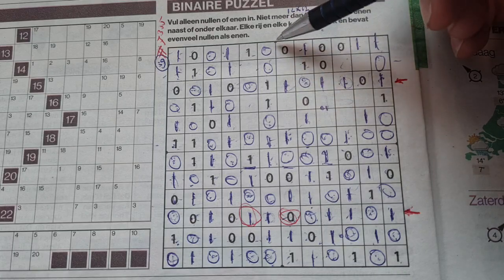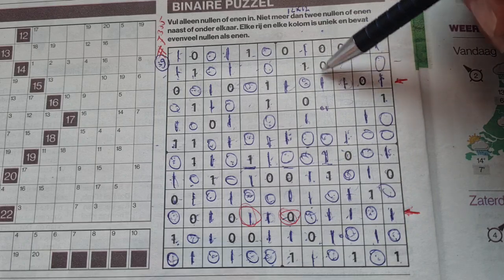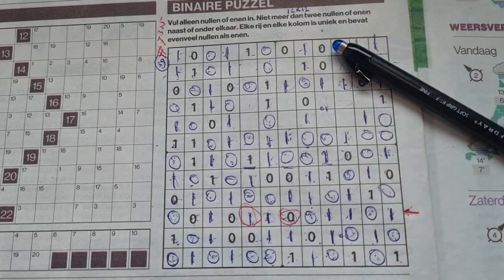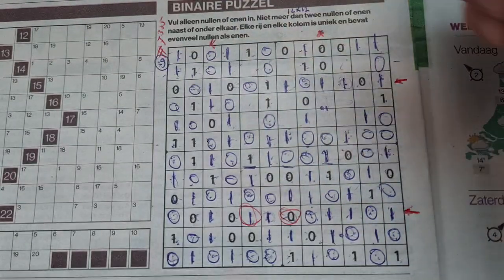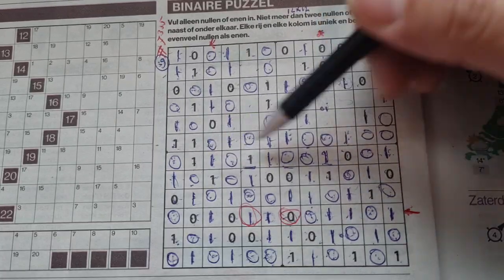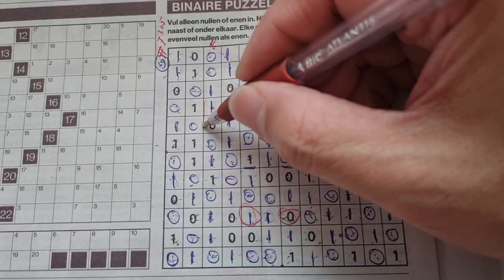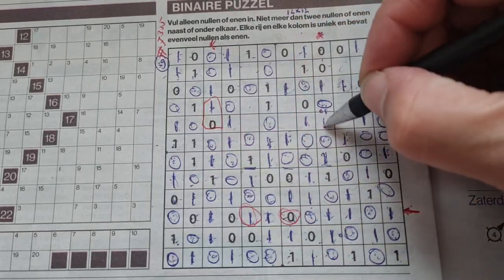I believe I need to compare the columns. We have a double O here. Here. Oh, 1 1. Oh, yeah. This one. That one. Oh, 1 1. Empty box. Empty box. 1 1 1 1 1 1 1. Oh, we need to switch these two digits. We have a 1 here. This should be an O. We have an O here. This should be a 1.